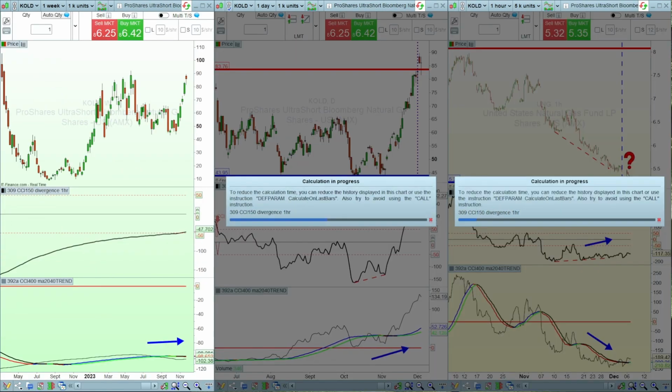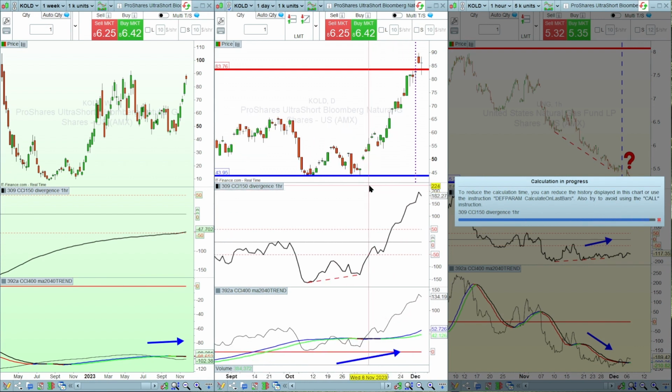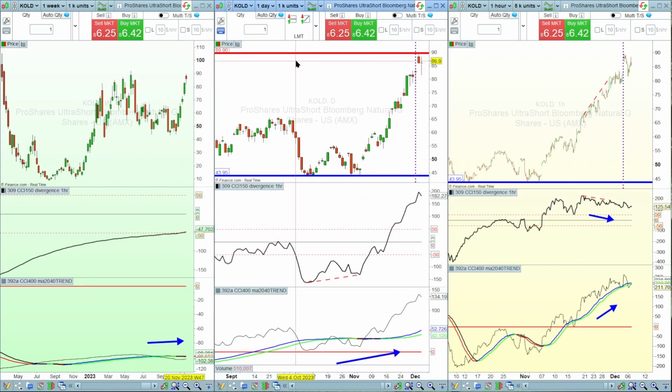And lastly, we'll look at ProShares UltraShort Bloomberg Natural Gas, KOLD. This is the reverse chart for those interested. Here the resistance has been raised to 89.90, and you can see, in contrast to the other charts, it's actually bouncing to the downside. No real sign of a divergence on the daily. However, on the hourly, you'll notice there is a bearish divergence, and we may see it bounce down from there and have a bit of a retrace in the short term.